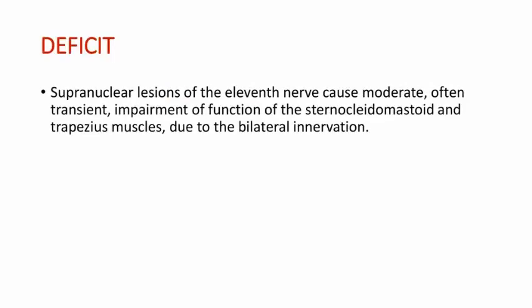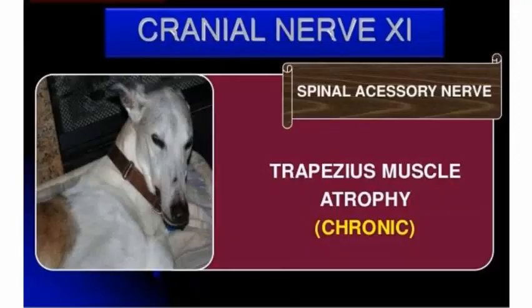If there is a deficit, supranuclear lesions of the 11th cranial nerve cause moderate, often transient impairment of function of both muscles due to the bilateral innervation. There will be impairment of both these muscles. Then lesions of cranial nerve 11, the spinal accessory nerve, cause trapezius muscle atrophy, and you can see trapezius muscle atrophy in a dog.